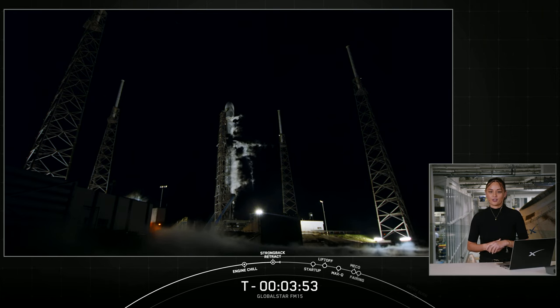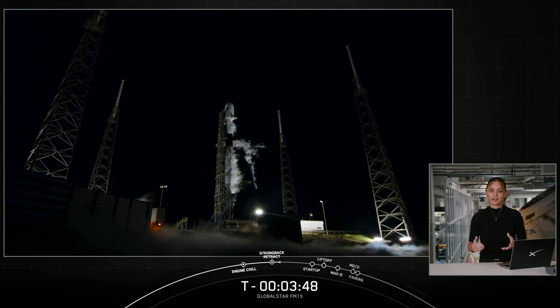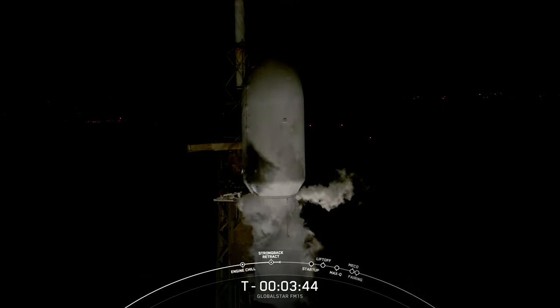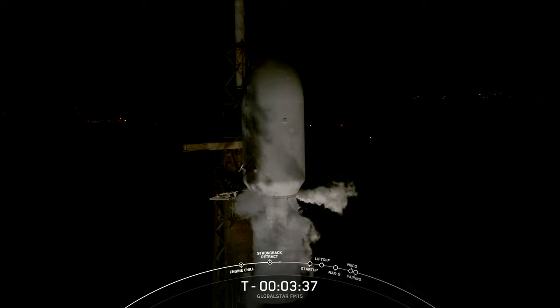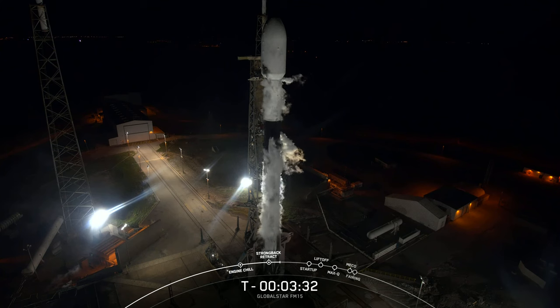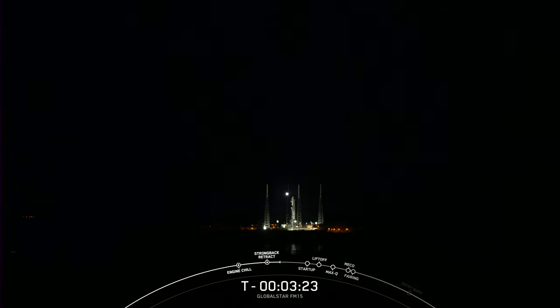Now, we did hear the call out that the transport erector, or what they called the strong back, is retracting. The TE moves away from the vehicle to clear the way for Falcon 9 when it lifts off at T-zero. And there you can see, it's a little hard to see, but you can see the clamp arms are opened up and the transporter erector is retracted away from the vehicle. Now, if for some reason we are not able to launch today, we do have a backup opportunity on Monday at 12:05 a.m. Eastern time.